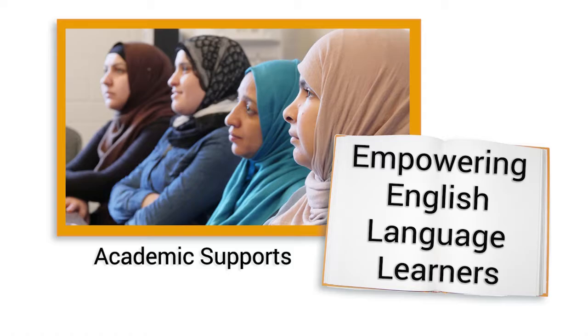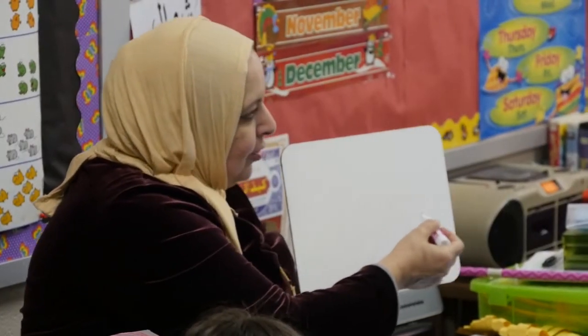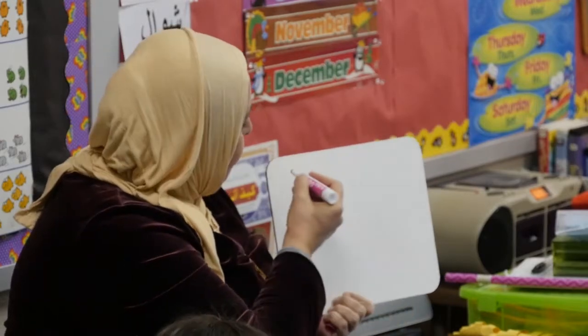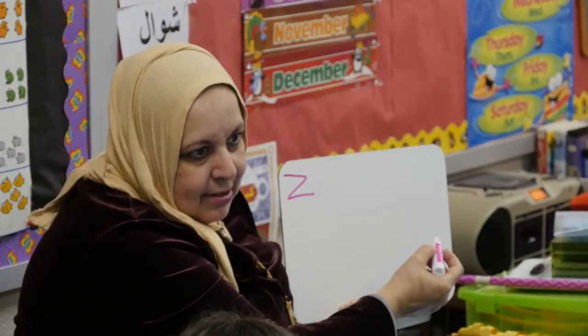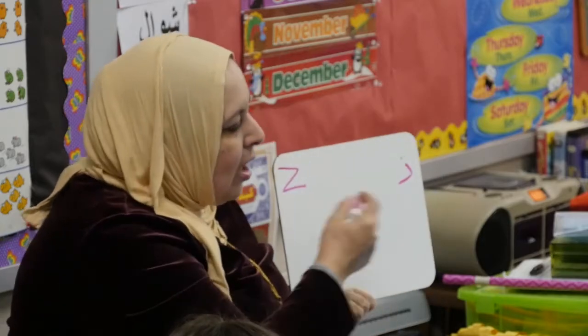Golden rules: you write from right to left, top to bottom. Okay? If we write Zakrine's name in English, we write it from here, Zakrine. But if we are going to write it in Arabic, we write here. Okay, so it's the opposite.